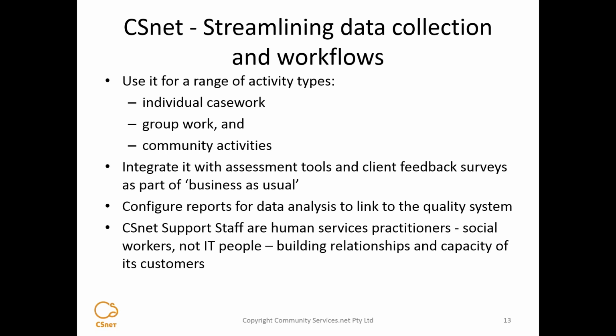For us, our support staff are human services practitioners. We're social workers and not IT people. If you ring the support staff or contact us, you'll get someone who is a sector expert. And I suppose in terms of streamlining data collection and workflows, it's really helpful, we've found, through our customers' feedback, to have somebody who understands your business and you actually then understanding whether or not this is a system issue or a practice issue, and being able to talk to people about any changes that might need to be done to the system in order to better support practice. We will go and talk to our IT people if it's necessary, but to a large extent we can solve those problems and issues, give people feedback and some training over the phone if that's what they need.